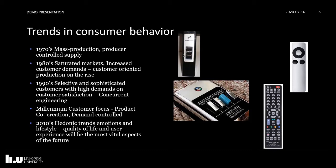That led in the product development methodology to interviewing people, to getting more customer oriented, to learning about who is the typical customer, what does he or she want, and incorporating those needs into product development became suddenly important. Still, we are on functional needs: just to find out what functions the customer wants and how we can introduce them into products was the big thing in the 1980s.